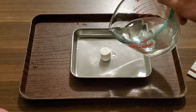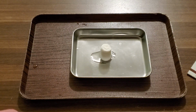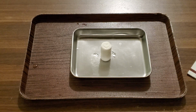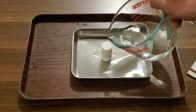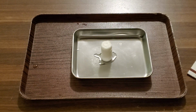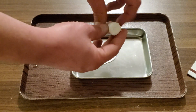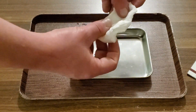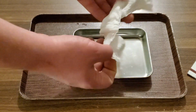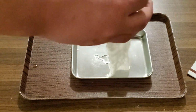Oh! It's like a snake. Oh, wow! Look at it. Should I add more? Touch more? I think that's it. Yeah, it's not soaking up anymore. So it looks like it just unrolls here. Ooh. And you got yourself... Ooh, okay.